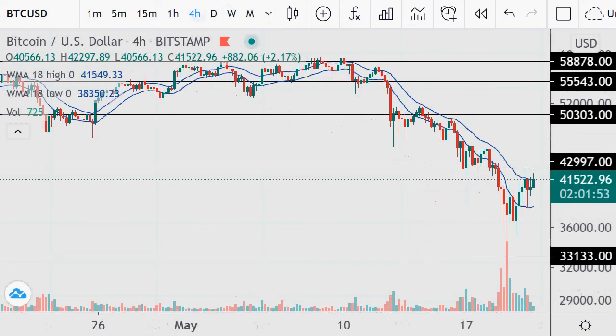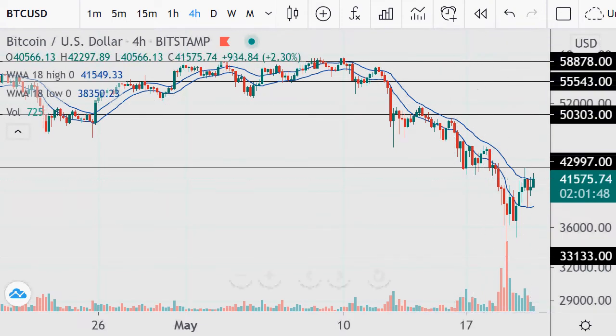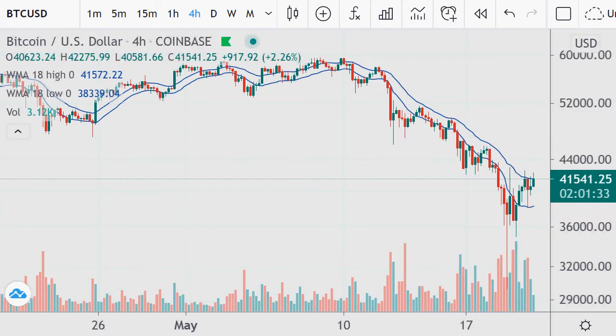And I'm going to use a different, this is the Bitstamp exchange. I'm going to switch it to Coinbase just because of all these lines. I don't want to have all these lines on here for the longer term. So there we have it.